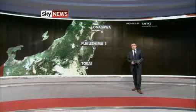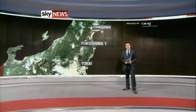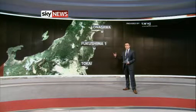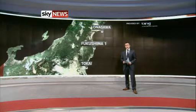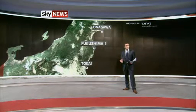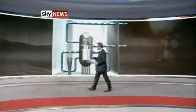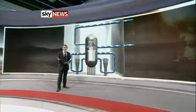Tokai is just 75 miles or so from Tokyo, the capital city, but the reactors at both of these plants are being very closely monitored indeed. So how are these reactors supposed to work? Well, reactors convert the energy stored in nuclear fuel rods into electricity. Water is circulated through the system to try and make sure that the fuel rods do not overheat.